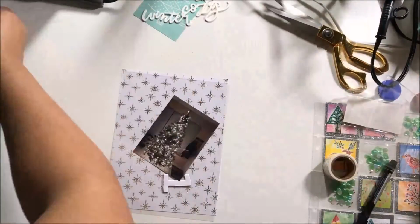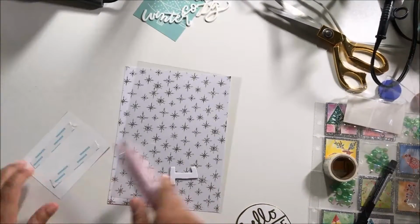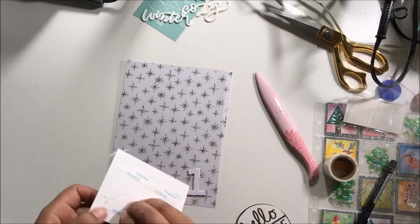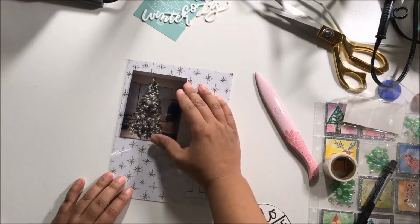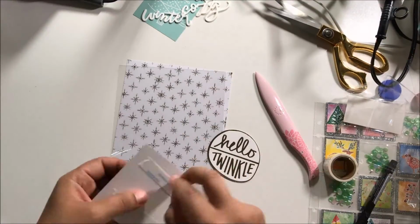Now, my mini me was disappointed about this decision, but she will get over it. And I did explain to her that even though the tree is fake, it's still a tree and yada, yada, yada. All of that nonsense.